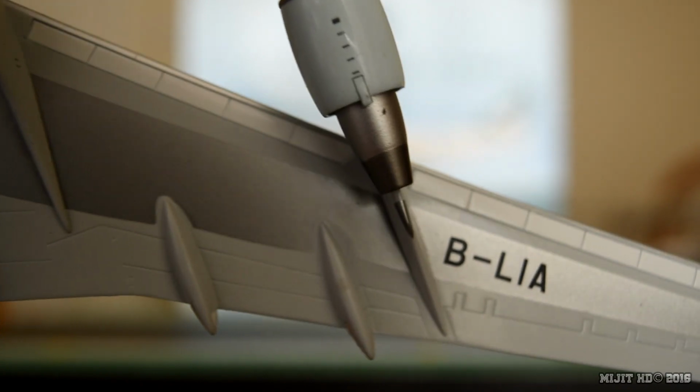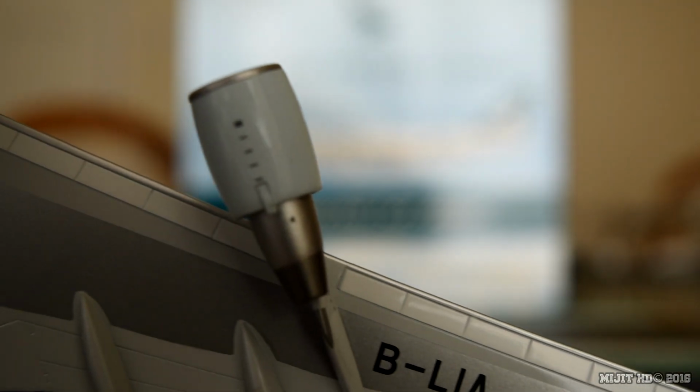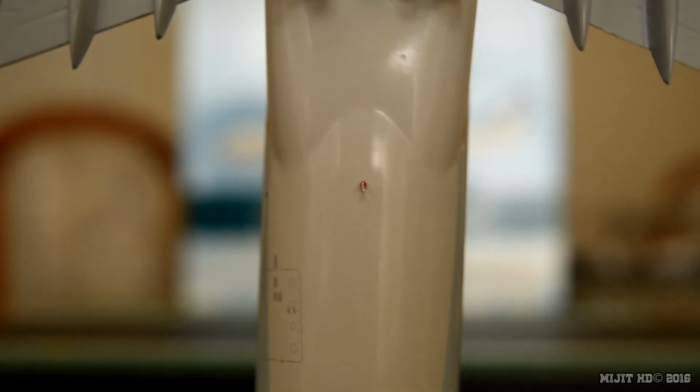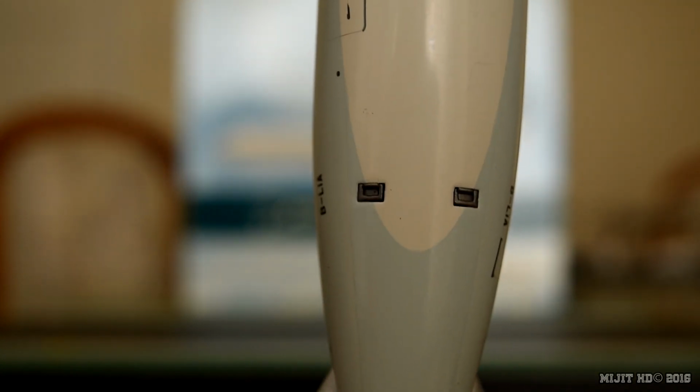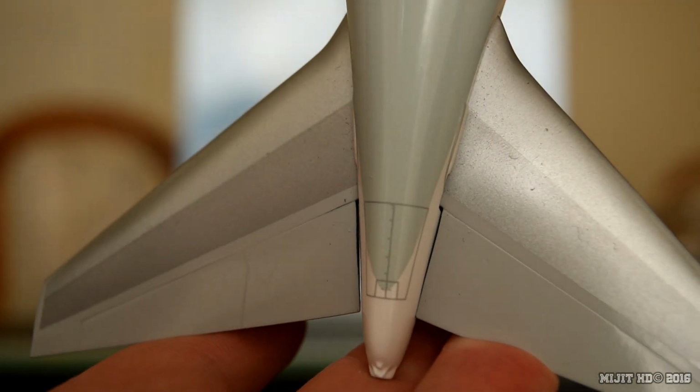And the same on this side, but with the registration number. Alright, continuing down, we have another antenna, the cabin pressure relief valves, and the APU housing.